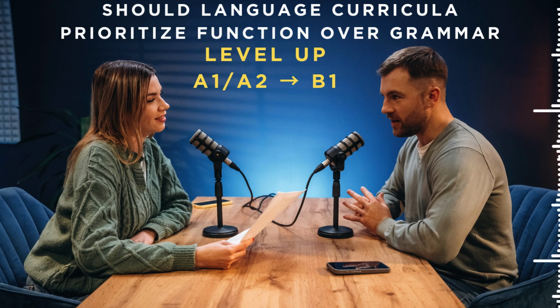We're just using simple grammar structures like "I want a refund" or "it is broken" as a kind of scaffolding to unlock these complex, necessary functions early on. That is how we accelerate that journey from A1 to B1. Okay, I see why you'd think that. I really do. But let me offer a different perspective on that acceleration.